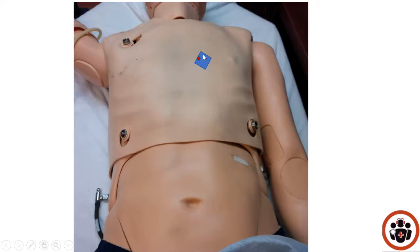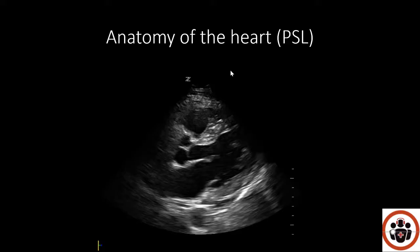You may need to look a rib space above or a rib space below, or you might need to roll the patient onto their left side to get a better view. But hopefully, if you place the probe in this location, you're going to get a view that looks somewhat like this. Let's take a look at the anatomy of the parasternal long view.